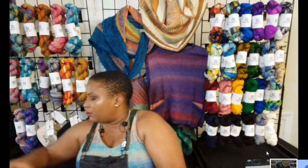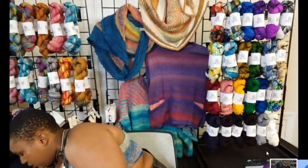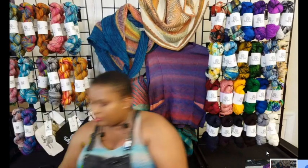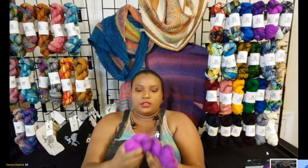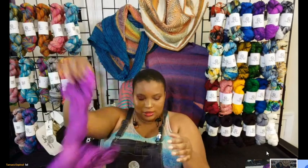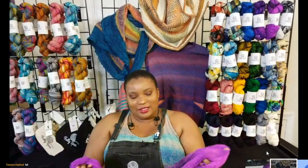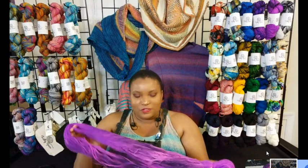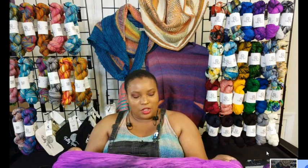And then the second one in that group is called Under the Desert Sun. Let me find his partner. So again, fingering weight, DK weight, and Under the Desert Sun. It was named that because, asking my friends for help, one of them said it reminded them of a bougainvillea and how they fluoresce under the desert sun. And so that's a type of flower.